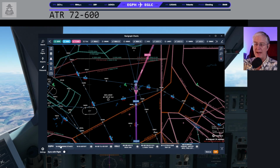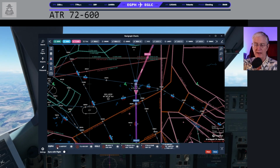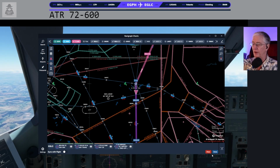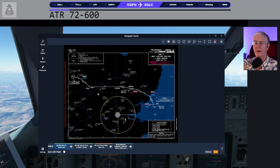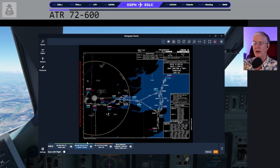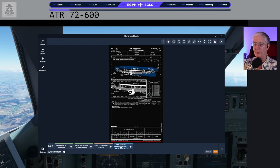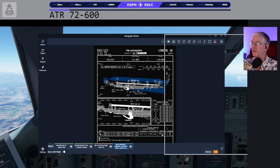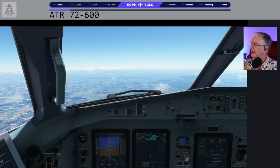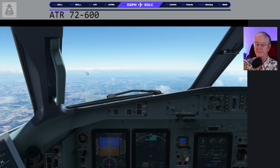We're not going to be going back to Edinburgh, so we can hit edit, and I'm going to get rid of those charts. We don't need them anymore. So now all I have is the arrival chart. So there's the arrival, I have the transition, I have the ILS, and I have the parking gates. I think that Orbx has updated the London City scenery. I need to go and get that update done.